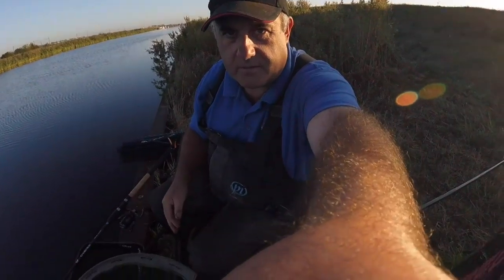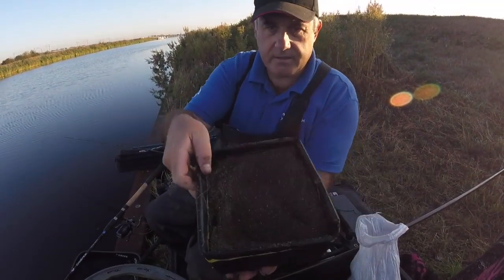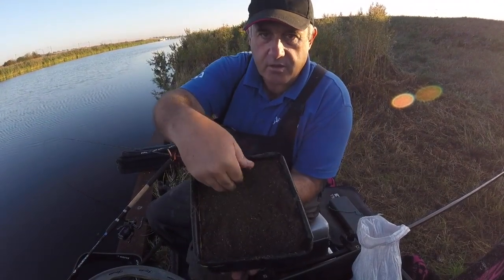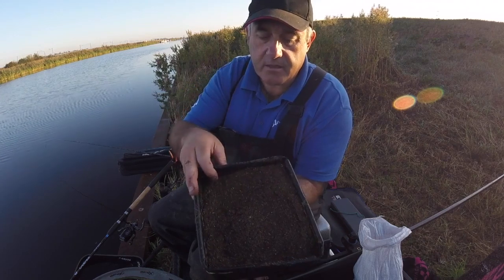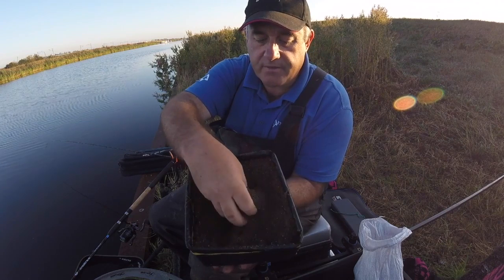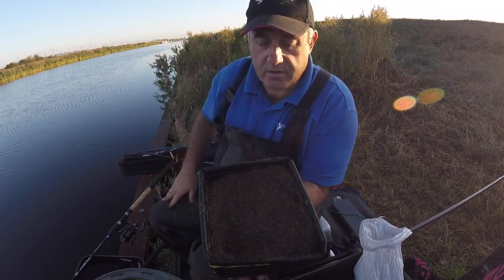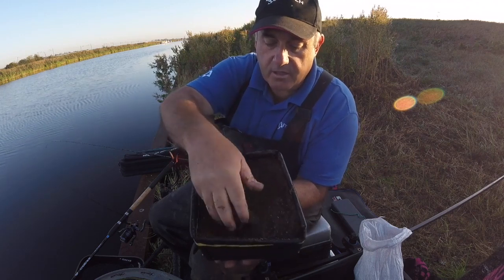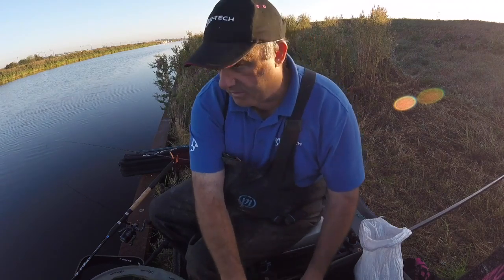Right, what have we got on the bait tray today. Groundbait today. See, it's a nice dark mix. That's actually Bait Tech Pro Natural Bream Dark. And I've got some Bait Tech Fine Lake Dark as well, and I've also got some crushed hemp. I've mixed it a bit damper than what I normally do. Hey up, we've got a bite.